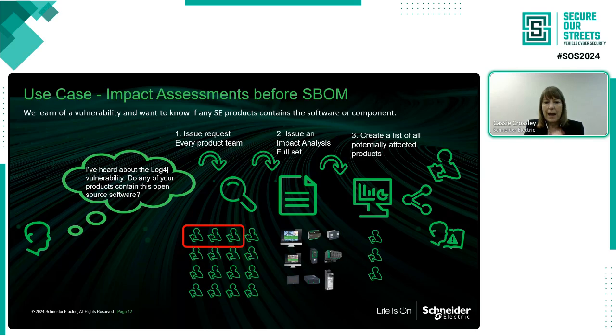And not everybody would necessarily have something affected, right? Some teams say, oh no, this isn't even the same kind of platform. It's not in our environment. We're not using Log4j. So this is how our impact assessment process works. And I'm going to show you how it's sped up by leveraging SBOMs.